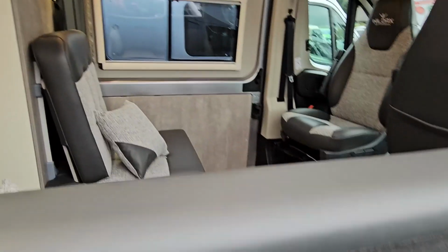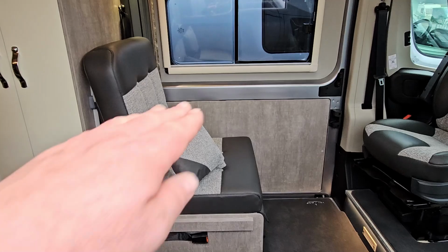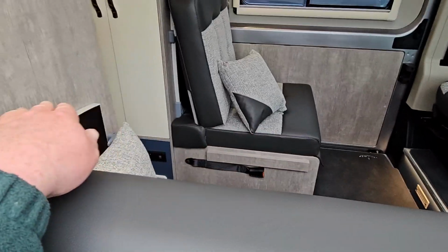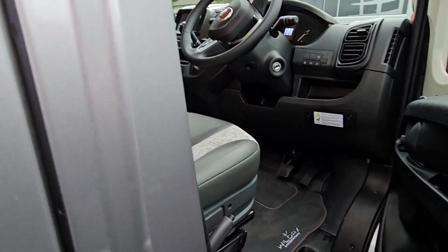So layout wise, two forward facing seats, so that's that seat in forward facing terms. You can slide that down and then it will look like this, and you can slide this one up and then it will look like that. You also got two fly screen doors as well. Yeah, so you've got many options of how to configure the van. Even if you're in Europe, you can open up the other way completely.